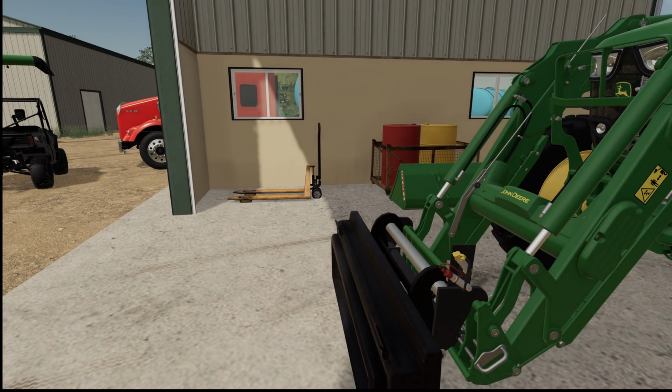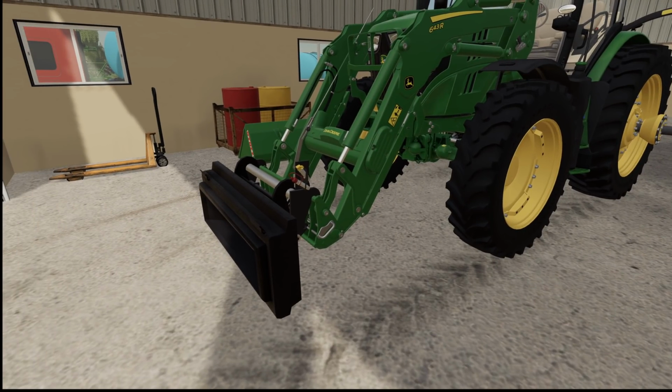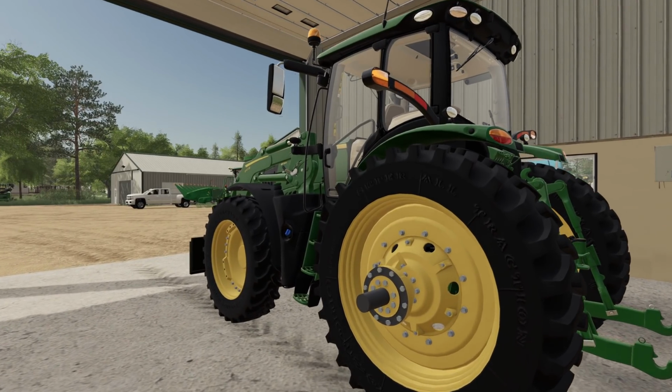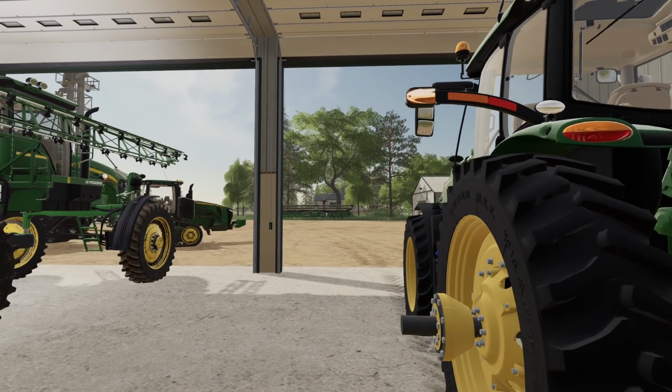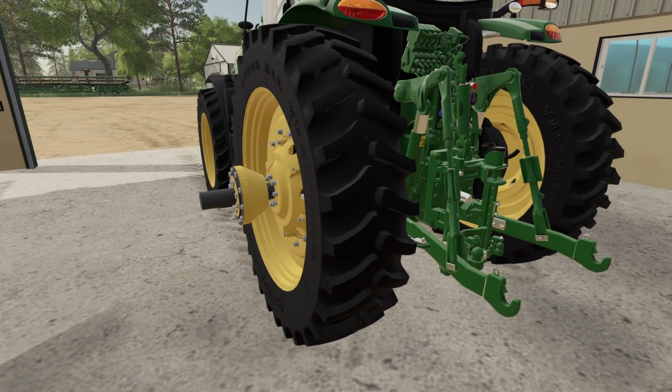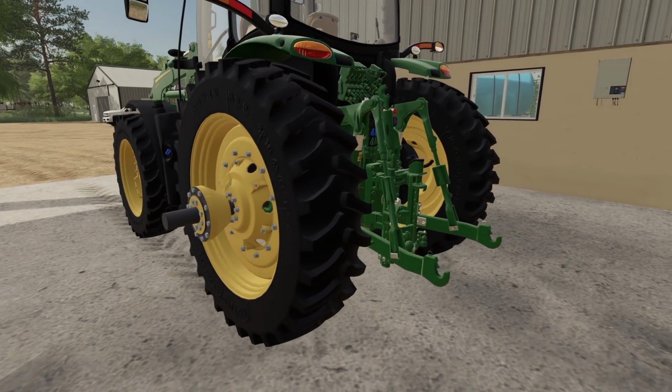Now, this is all fine and dandy and good, but there's still one problem we need to address. I got zero weight on this 6R. The 6175 has zero weight on it. You'd think it'd be able to handle a header, but it doesn't. So these back tires are going to lift off the ground as soon as I connect anything to the front of this thing. So we do need to add a weight to this.